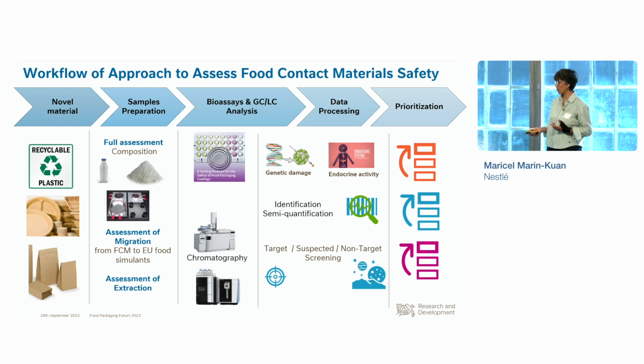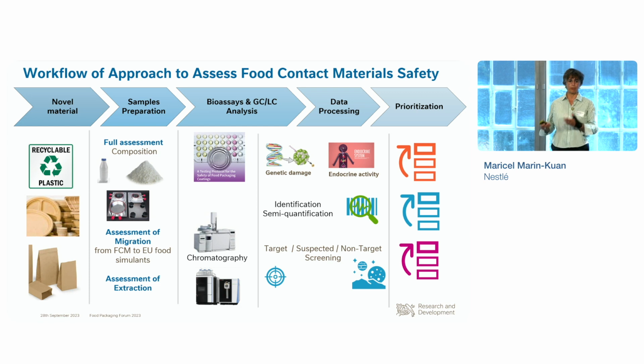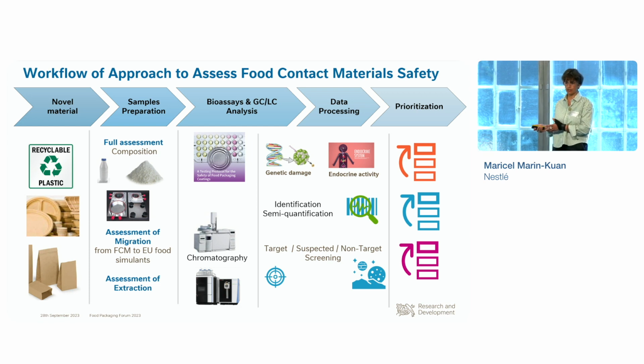We know that this is the more difficult part, because it's a forest of peaks that we will get, so it's very complicated. With all this approach, we can try to prioritize and take a decision before we manufacture, or when we already have a product whose safety we want to assess.